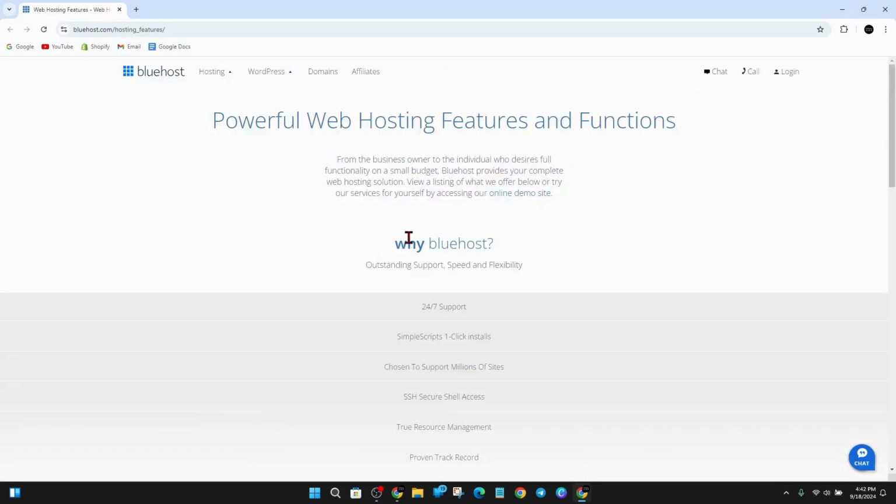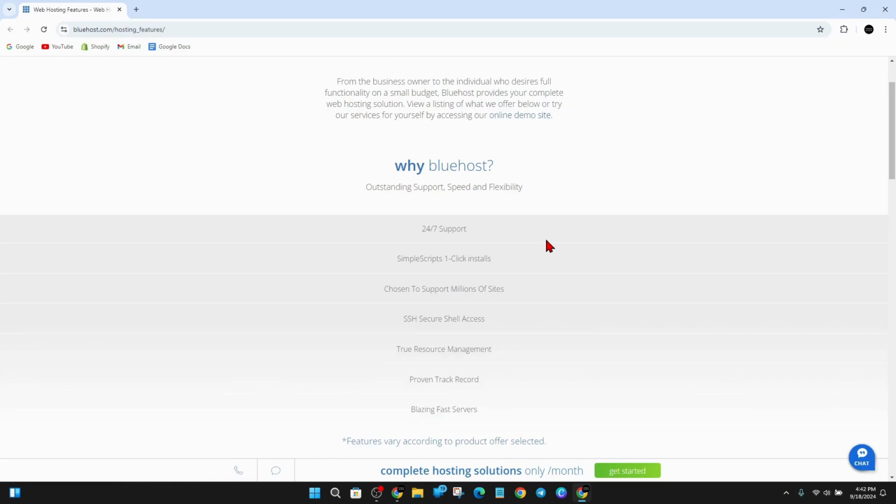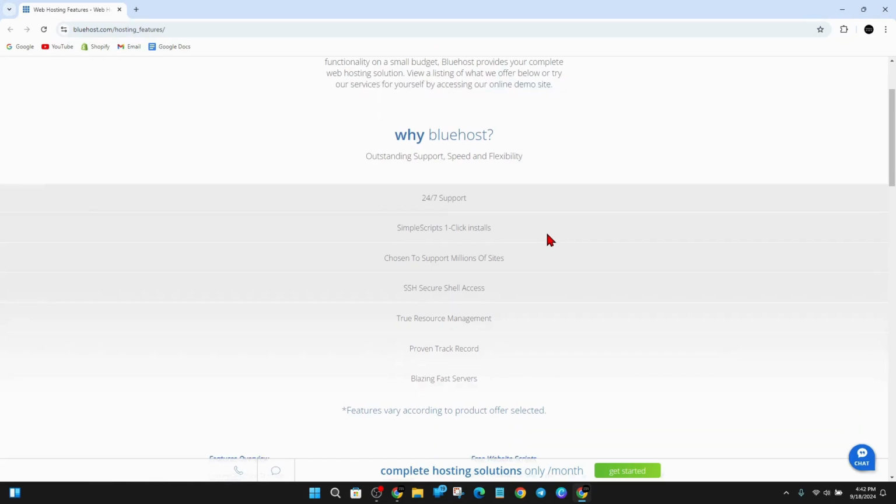Now let's talk about why Bluehost might be the right choice for you. Here are some of its key features. So it's ease of use. Bluehost's user interface is beginner friendly, making it easy to set up your website. Their one-click WordPress installation is a breeze, and their customer support is available 24/7. Number 2, performance. So Bluehost offers reliable performance with a 99.9% uptime guarantee. This means your website will be available to visitors almost all the time.